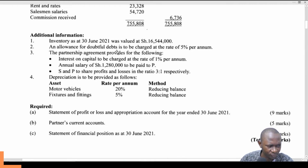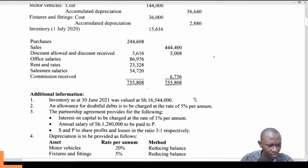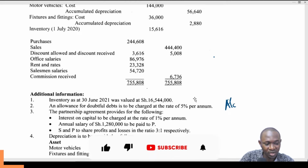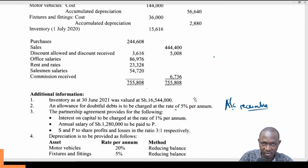And then an allowance for doubtful debts is to be charged at the rate of 5% per annum. For this one, we just need the allowance for doubtful debts, because this one affects the accounts receivable. So if we don't have it already, then you take 5% of accounts receivable, and that will be it. You simply debit the P&L account, and of course it has the effect of reducing our debtors. So you can either reduce the debtors value, the accounts receivable value, or you can also show it as a current liability, provision for doubtful debts.